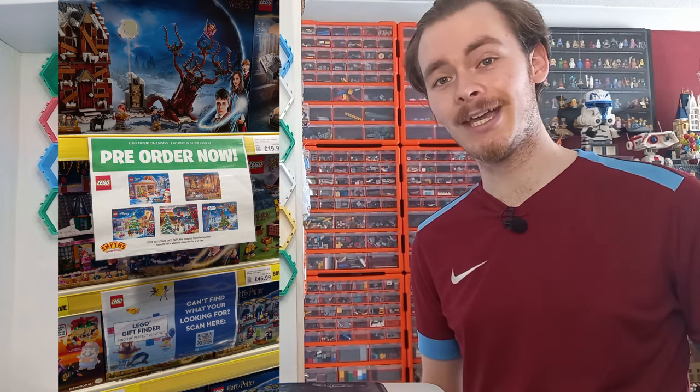I did also see a sign saying that you could pre-order the advent calendars. So if you do want to guarantee one of the Lego advent calendars and you live in the UK and you're not even near a Smyths, you can also pre-order these for delivery. But if you want to make sure you can get an advent, then definitely look towards Smyths.